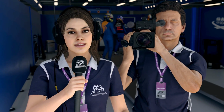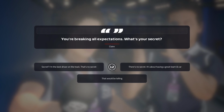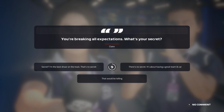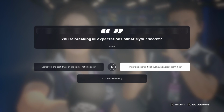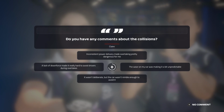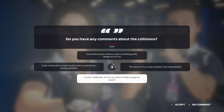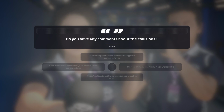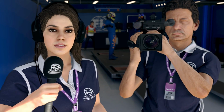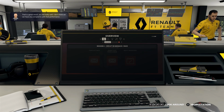Amazing performance out there. I'm sure you're pretty happy with that. You're breaking all expectations. What's your secret? Turning the difficulty down? I don't know. Medium tyres. Do you have any comments about the collisions? It was all Vettel's fault. I think that's quite clear. Turned into the corner way too early and shafted himself, really. Wonder if he'll get a 5-second time penalty. Well, thanks anyway. That's a great result. You did really well. I don't think we can have any complaints with that performance.